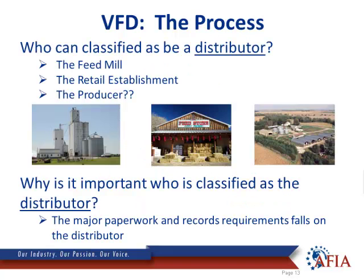So who can be classified as a distributor in this rule? It's very important. We'll talk about that in a minute, but the distributor is the person or the entity that sells the feed to the final producer that owns the animals. It can be the feed mill. If you run a feed plant and you sell directly to the farmer, then you're the distributor in that instance. But it can also be the retail establishment. This is new. The retail establishment didn't have a lot to do with the old rule. In this rule, they can be the distributor.